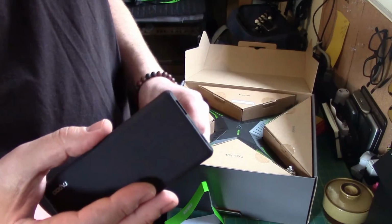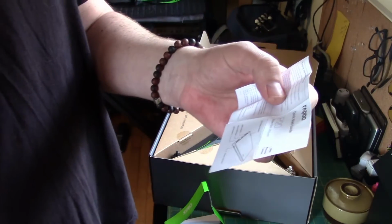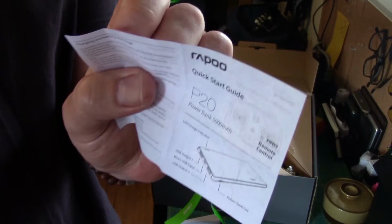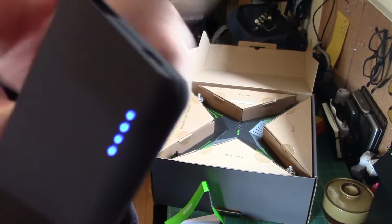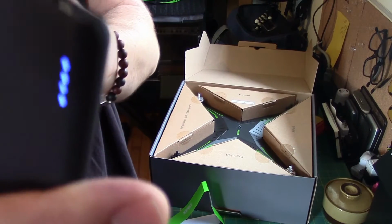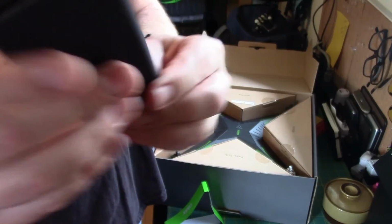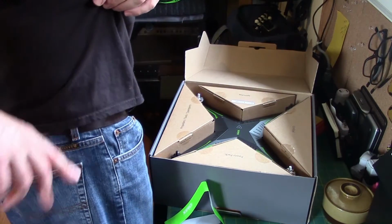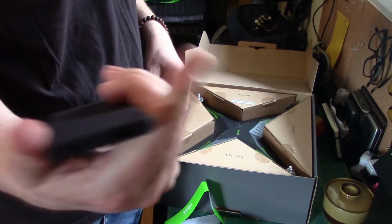Just taking a look at this. This is a Rappu 5000 milliamp, I think, milliamp hour, whatever it is, battery. And it does have a neat little function on the side, little button there to show the power. It looks like this is fully charged right now. It has a nice little rubber coating on it too. Fits in your back pocket. Fits in my back pocket just like bam. This is pretty tight. I like this.